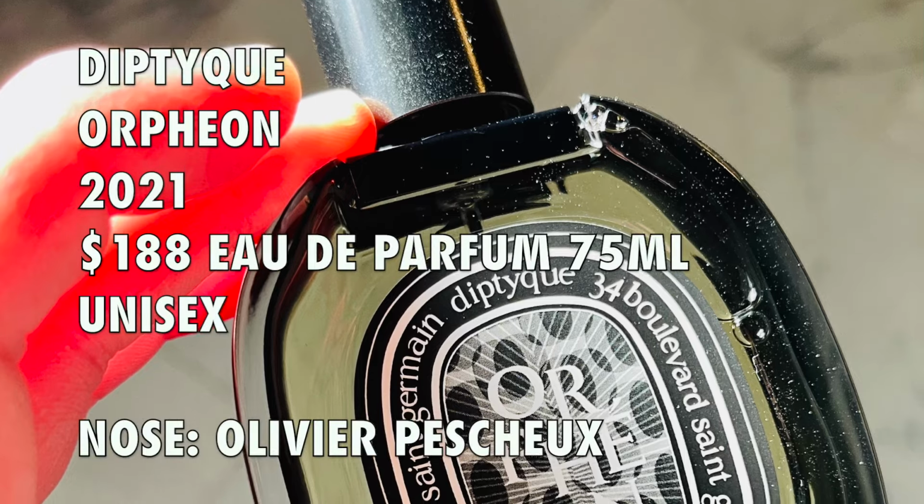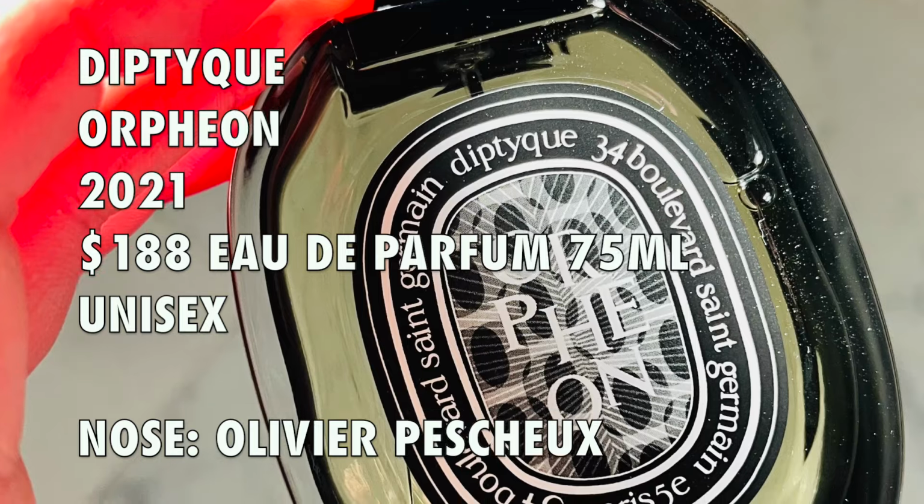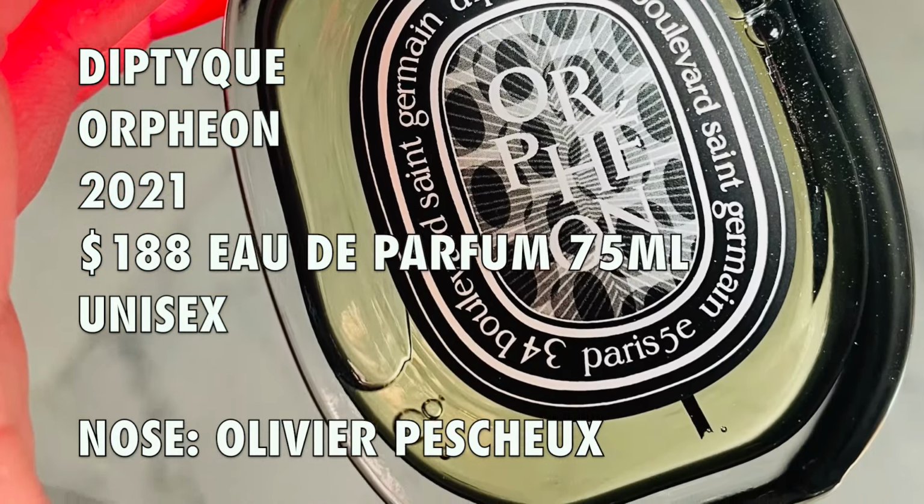So this is Diptyque Orpheon Eau de Parfum, perfumer Olivier Pescheux. The price and the size is 75 ml, $188. Let me know if you're a fan of Diptyque.